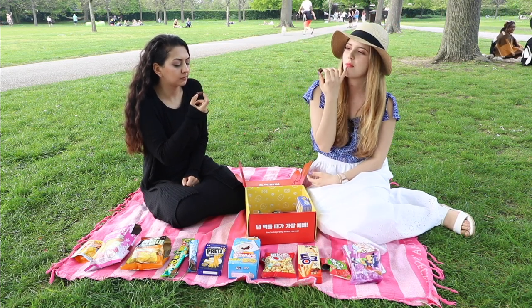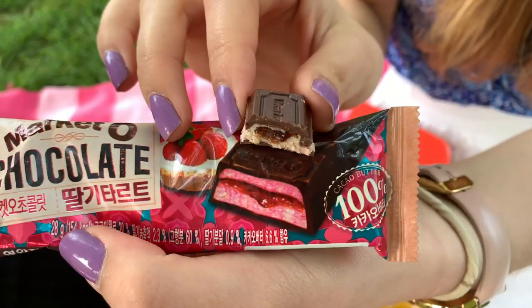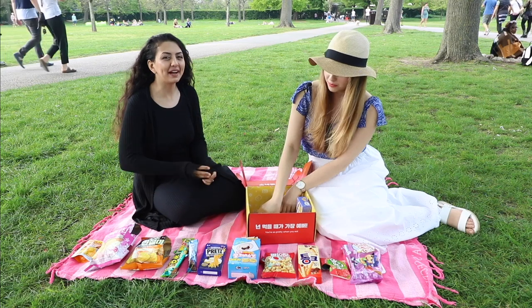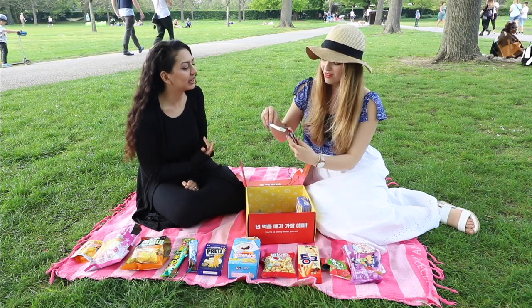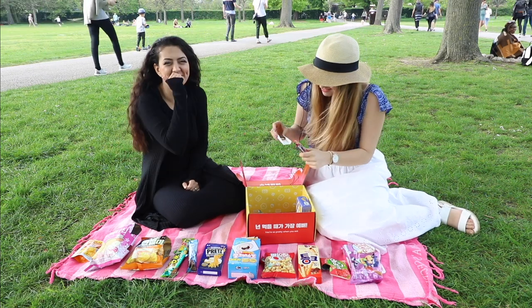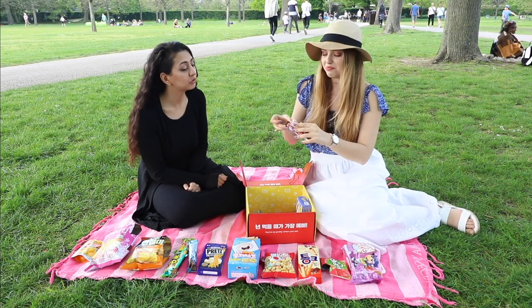Can I just say, it looks nothing like the packaging. I mean, is that bad that I don't actually usually like strawberry, but I kind of like this? Yes, because this tastes nothing like strawberry. It tastes very raspberry-like. True.